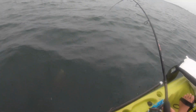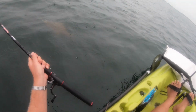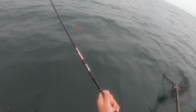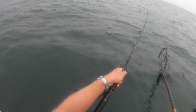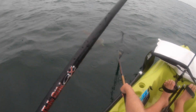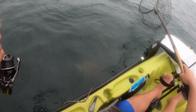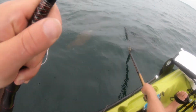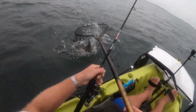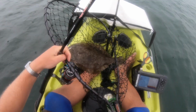About 50 feet of water. Not even to the spot yet, but we got something heavy. Oh, nice fish. Nice fish. We'll start with him happily. Turn him around. Stay down. Stay down. Oh no. Oh no. Stupid net. Yes. All right. We'll take him to start.